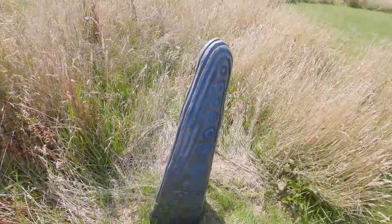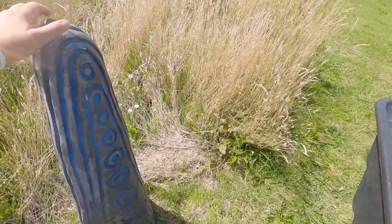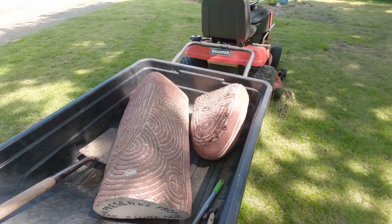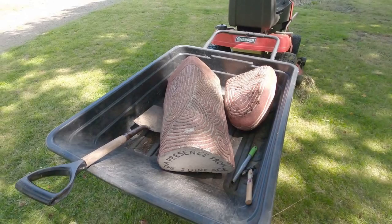Right, this one is not going to stand up without some sort of digging in the ground or levelling. So, looks like I'm going to have to go and get my spade. Okay, I've got a presents from the Stone Age one, which I will prop up again once we get there. And I've also got things to fix that other stone, so I'll go and have a go, but hopefully I can make it not wobble.